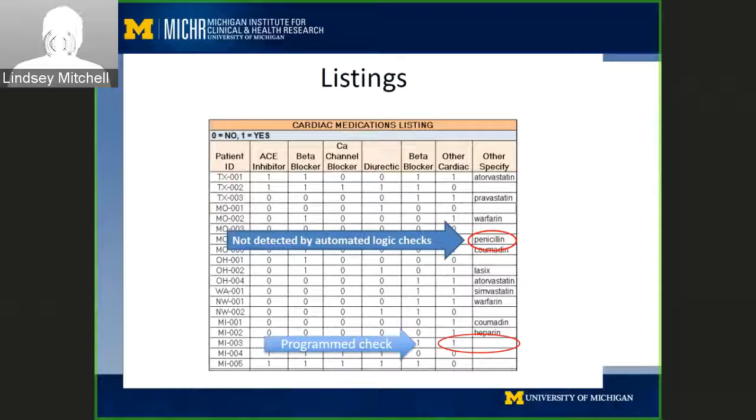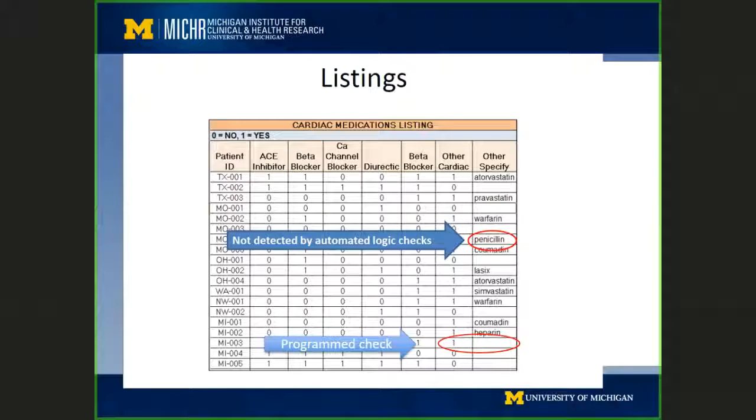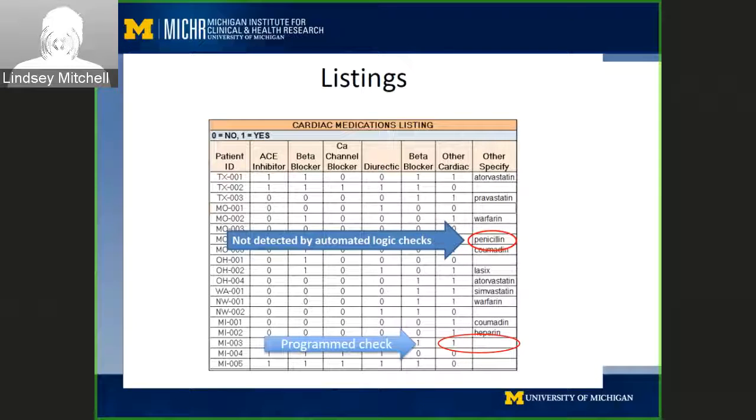But if you can't program, the other thing the slide is trying to get to is that sometimes it takes a human being making some sort of judgment call on whether there's an error or not. In this example, this is data that was pulled out of the database. Anytime you see a 1, that means yes. So yes, this person is on an ACE inhibitor. Yes, beta blocker. No, calcium channel blocker.